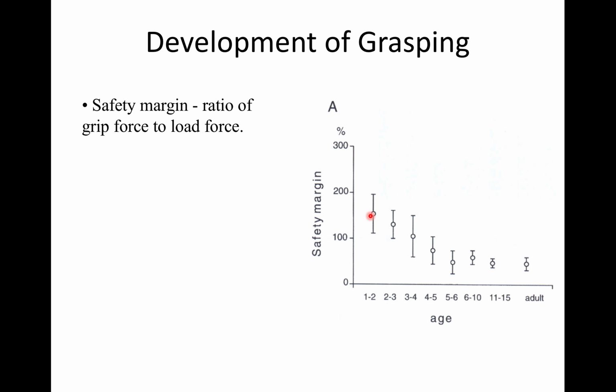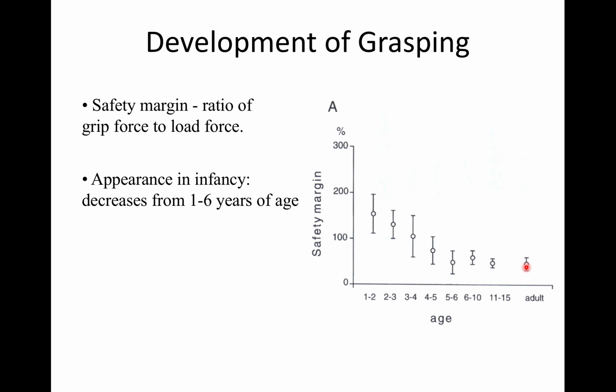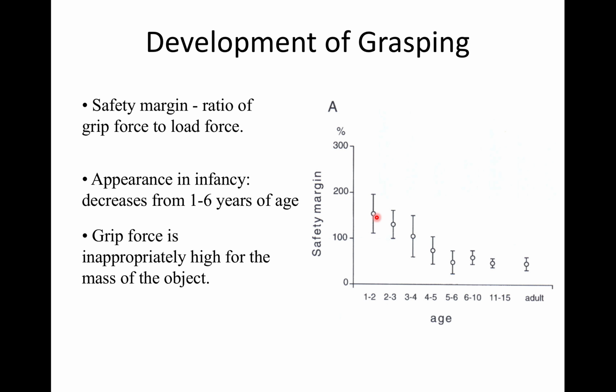So for young children, say 1 to 2 years of age, children have to put in a large amount of grip force to pick an object up relative to load force. And in adults, that tends to decrease quite a bit. It tends to appear in infancy here and will decrease from 1 to 6 years of age. So as you can see, the grip force is inappropriately high for the mass of the object. So infants are in effect exerting a lot of effort given how heavy the object is.